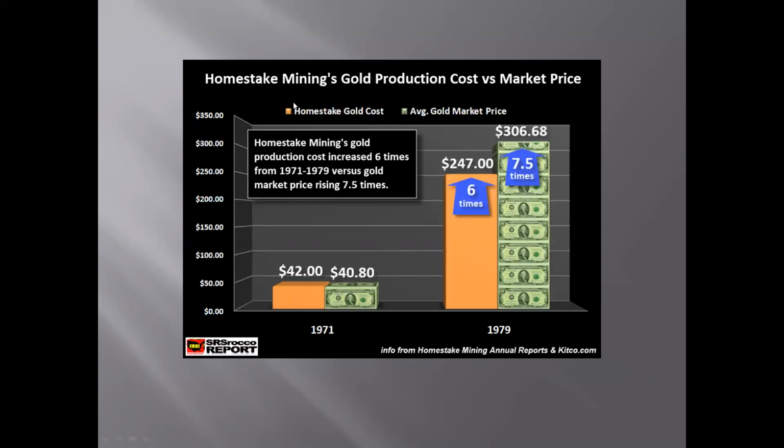Now, Homestake, I looked. Homestake Mining was the USA's largest gold mine for quite a long time, from the 1900s to, let's say, the 1970s. They produced the most gold. Now, in 1971, and I looked at their statistics in their financial reports, it took about $42 to produce an ounce of gold in 1971, but the market price was $40.80. So they lost a little more than $1. Not much, but they lost money.